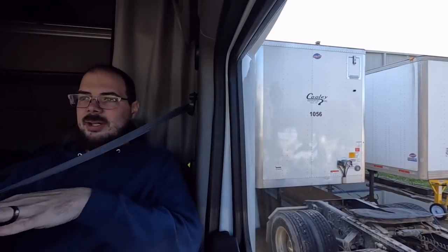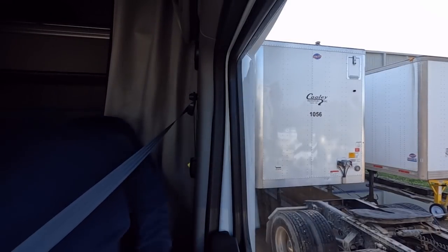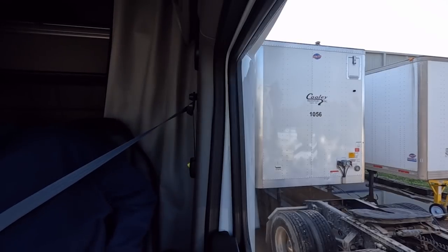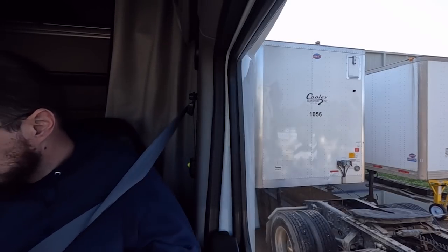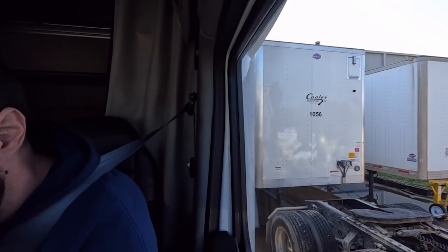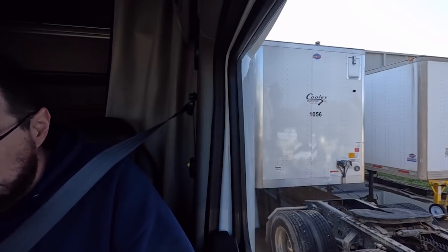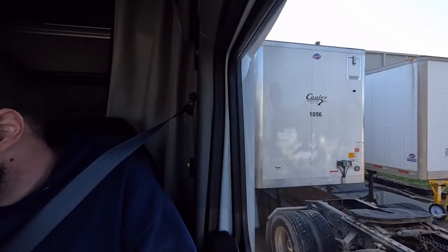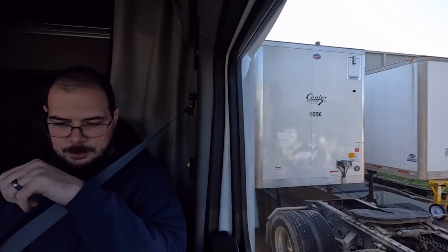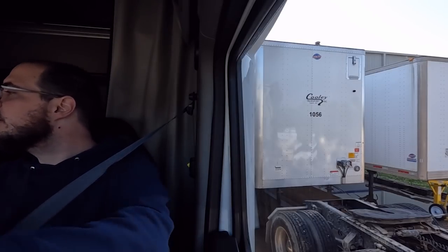Hour and a half unloaded. Not too bad, not too bad. That's from the time we got here. Also, we had to wait around a little bit for somebody to come over and tell us where to back in, take our paperwork, all that stuff. So cool. Now we gotta head somewhere to get the next load picked up. That one we're on a tiny bit of time crunch, I guess, to get it today.